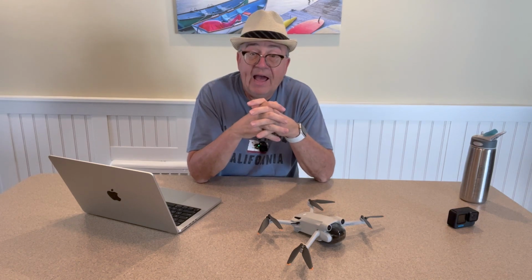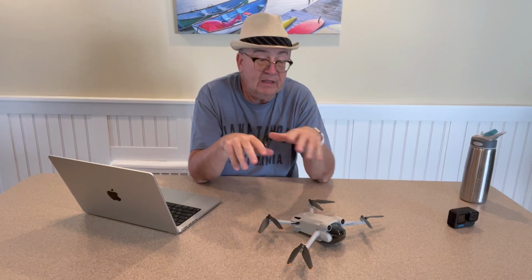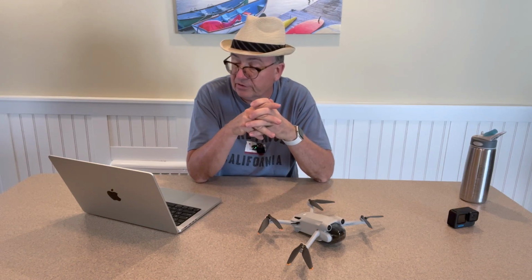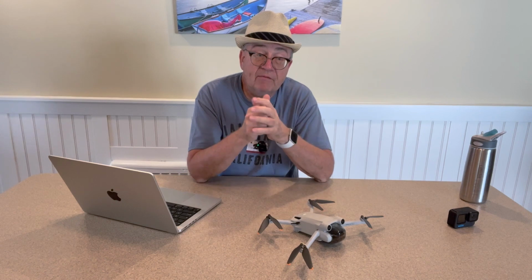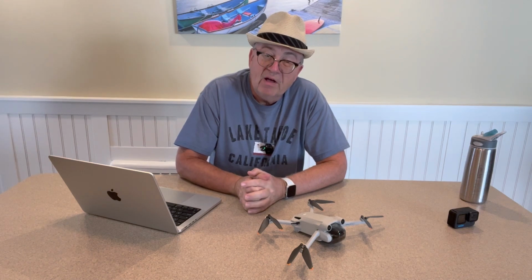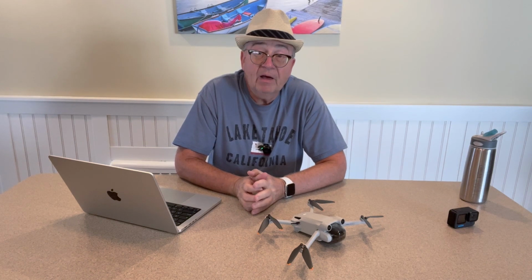The Action 3 starts at $329. Now, if you get a kit with all the accessories, that puts you about $100 more, $429. I'm quoting the U.S. dollar prices here. The GoPro Hero 11 starts at, I've seen different prices on this. I've heard $499, I've heard $549, but I'm not actually sure.